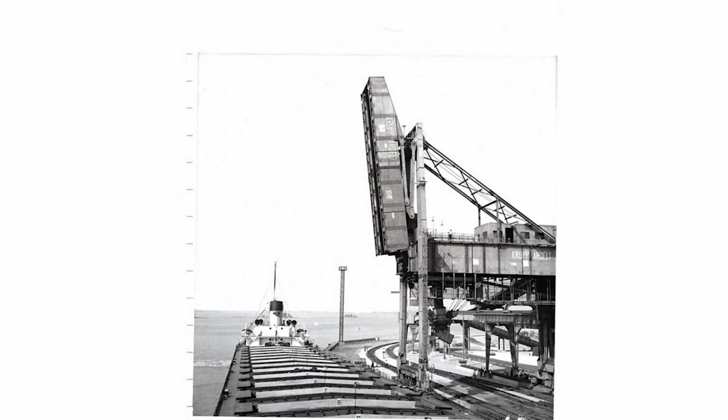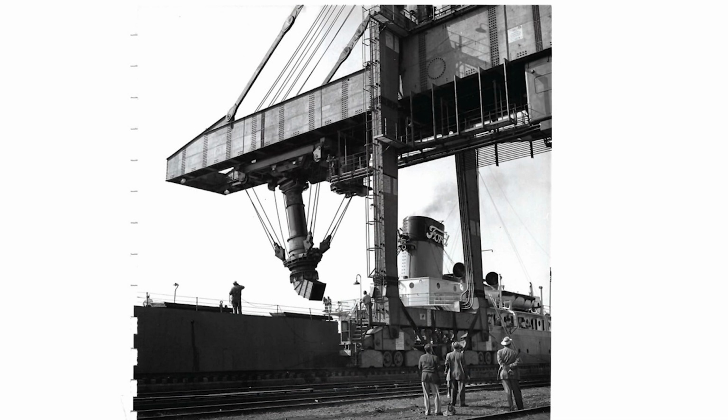What's wrong? It's dead. There it goes. Okay, this is the chute getting into position. The railroad and steamship executives excitedly watching it. If they actually did anything, it would go right in their faces there. But this is quite a thing. It was a fast loader.